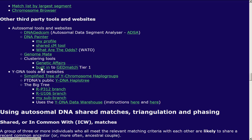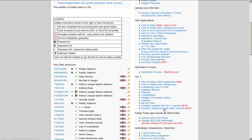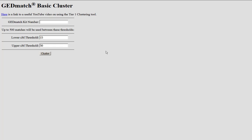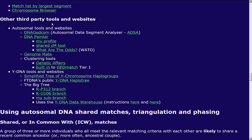So I think that link may work. No, you have to go to it. Some of these applications you have to go directly from GEDmatch main menu. There's clusters at the bottom of the tier 1 menu, and it works that way. And if I put in my kit number, it starts building clusters, and it'll take a while. We'll come back to that later on when it's finished running.